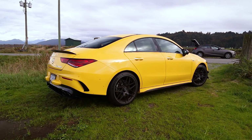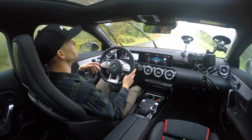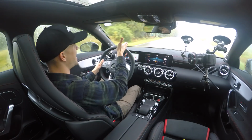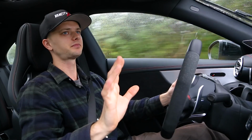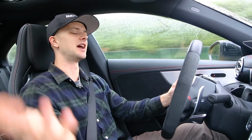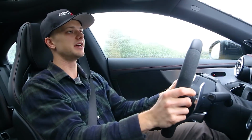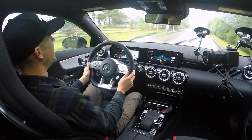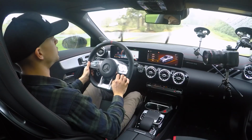But it is transversely mounted, so it is not what a traditional AMG car in the past would be, which is a properly mounted V8 long ways down the car, sending power exclusively to the rear wheels. But it's 2020, times have changed, and we're gonna go for a drive and see if the CLA45 has improved over the last generation.